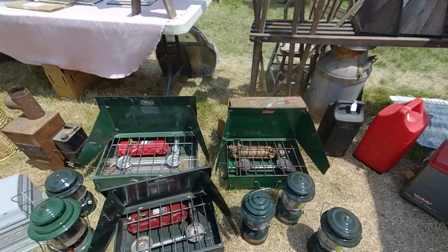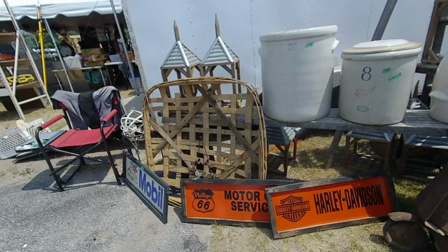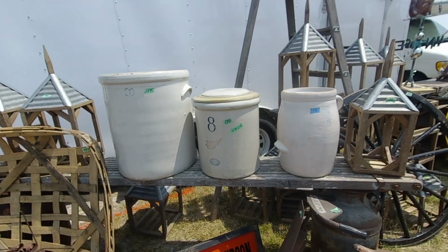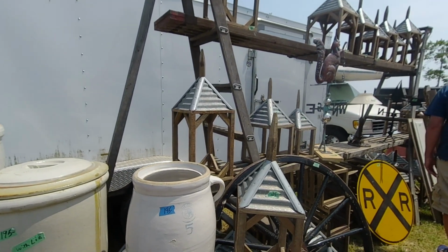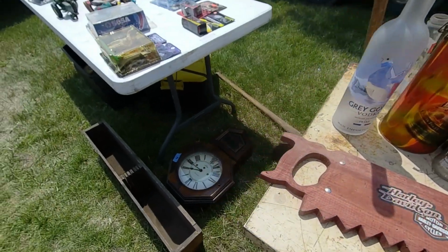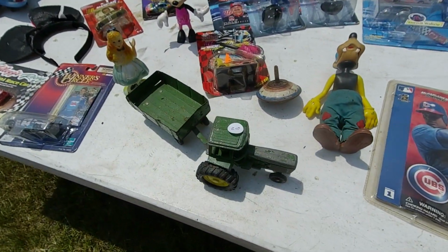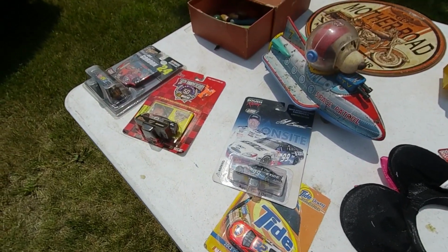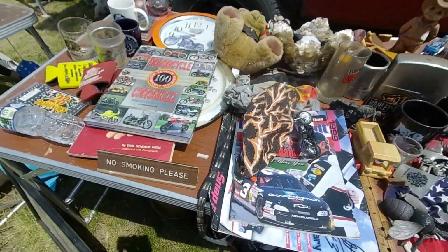And here's some nice Coleman stoves we're going to go camping with. Lanterns. And here's some nice old Crocs, some Harley Davidson signs, and some lanterns for your decor around your house. And like I said, a lot of the dealers had huge varieties. That's a cute little John Deere tractor and wagon. So you had to really go to all the dealers to make sure you didn't miss out. Oh, there's Snoopy. That's cute too.